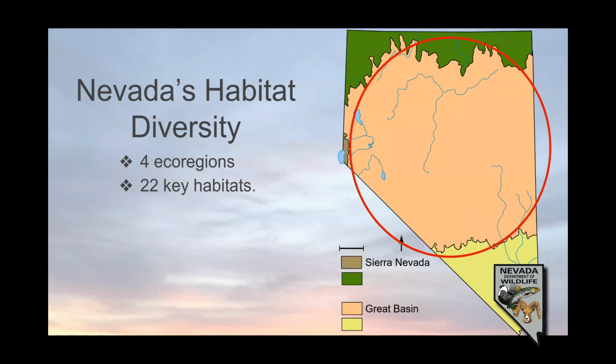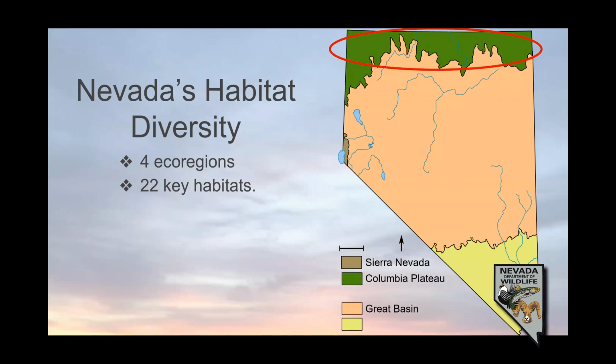We're also going to have the Great Basin, which is the largest ecoregion in Nevada. And this region is more so in the center of the state. That's where it's concentrated, and it is going to have primarily this kind of desert scrub habitat, along with the majority of it being sagebrush. In the northern portion of the state, we have the Columbia Plateau, which is also known as the Northern Basin and Range. And then in the south, we're going to have the Mojave Desert or Mojave Basin and Range. And that big black dot is just where Las Vegas is supposed to be.